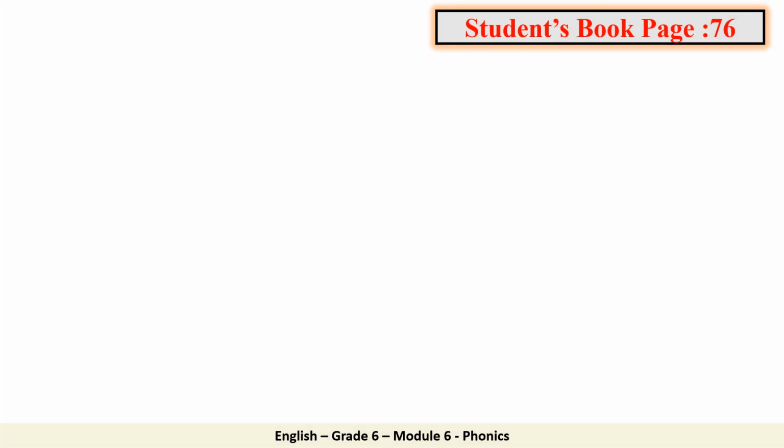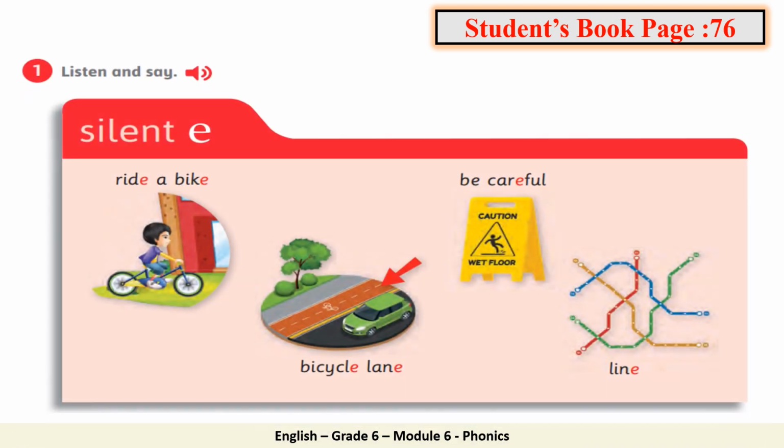Okay, now I need you guys to go to the student's book, page 76. Exercise 1. We're going to listen and say. Are you guys ready? Let's go. Silent E. Ride a bike. Bicycle lane. Be careful. Line.